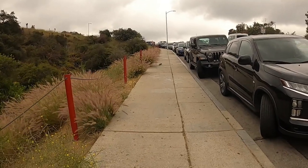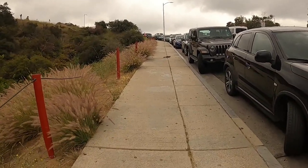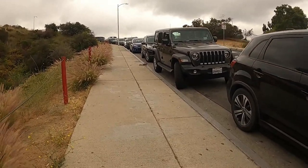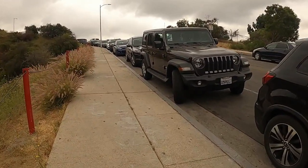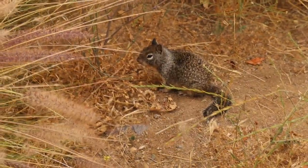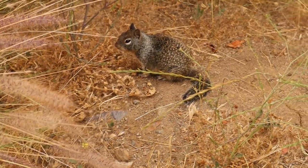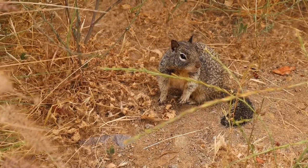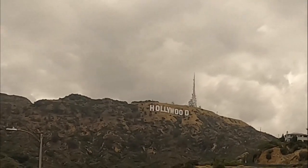Tell we're in the hills. See that? That's a ground squirrel. Hi, little guy. Are you Chip or Dale? What you doing? Yeah. What you doing?